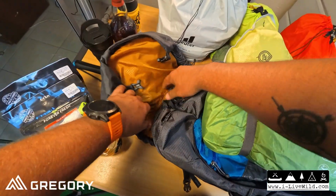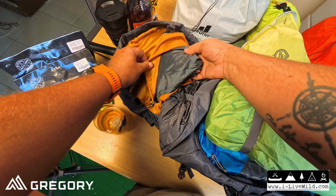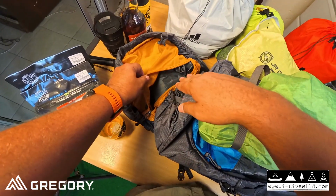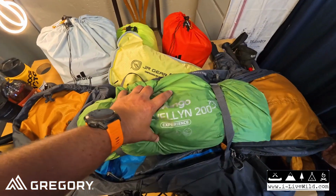And then on top here, as I said before, there's a little zipper underneath this top. So there's my raincoat for the backpack itself, and I usually put my map inside there as well. Then I know it's easy to reach, it's nice to get to, it's quick, it's simple.